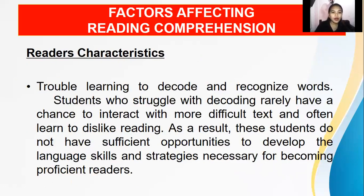And the third one is the reader's characteristics. The reader's characteristics also serve as a factor affecting reading comprehension. Some readers have trouble learning to decode and recognize words. Decoding is the foundation in reading, right? Students who struggle with decoding rarely have a chance to interact with more difficult texts and often learn to dislike reading. Later on, they will lose their motivation in reading because they could not understand or decode the given words. As a result, these students do not have sufficient opportunities to develop the language skills and strategies necessary for becoming proficient readers. If you cannot decode a given word, you cannot comprehend.